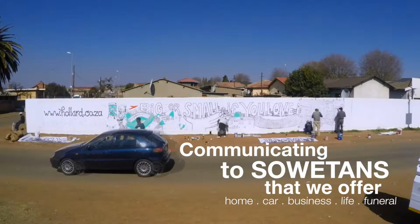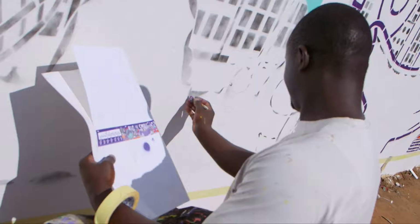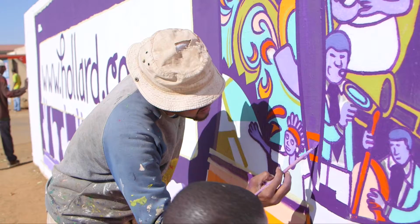What works very well for wall media is that it's community driven. Because the community gets part of the money on a rental basis, the community own the wall, and as a result they own the artwork. Not only does Hollard benefit as an advertiser to the township, where you've got more share of voice and more share of market in the township, but at the same time you are contributing to the social and economic dynamics within the township.